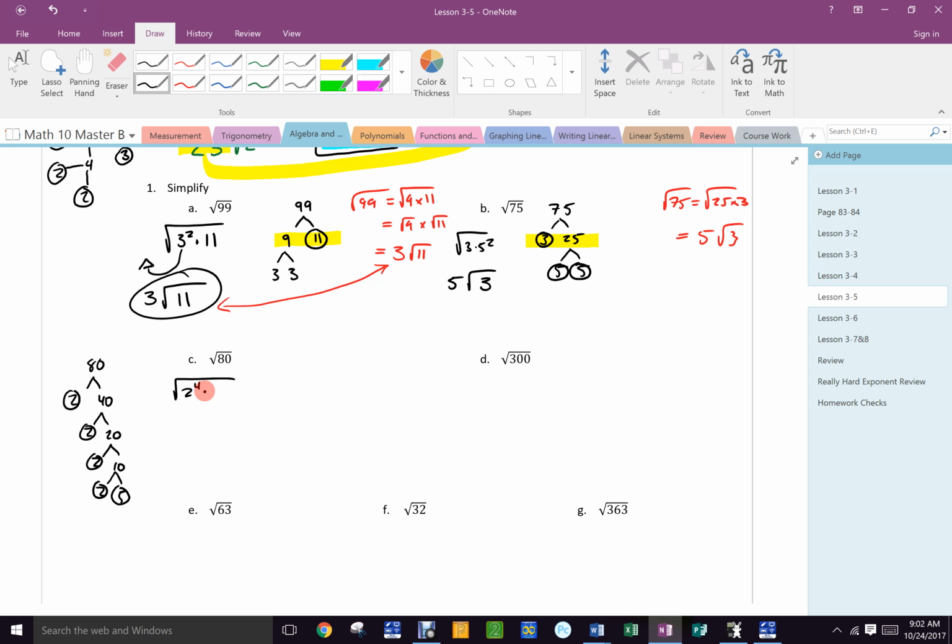Does everybody see what we did? What size group of factors are we looking for? Groups of 2. Well, now how many 2's can I get out of there? I can get out one group of 2 and a second group of 2, yes? And what did I leave under there? 5. What do I do with those numbers? Multiply. What's 2 times 2? 4 root 5. Everybody cool with that? Longest way you could do this, but always works.